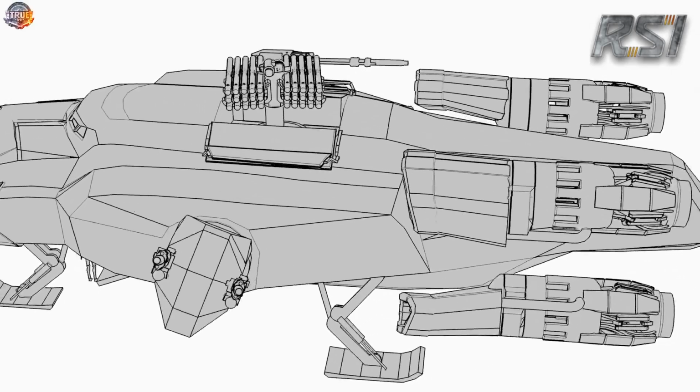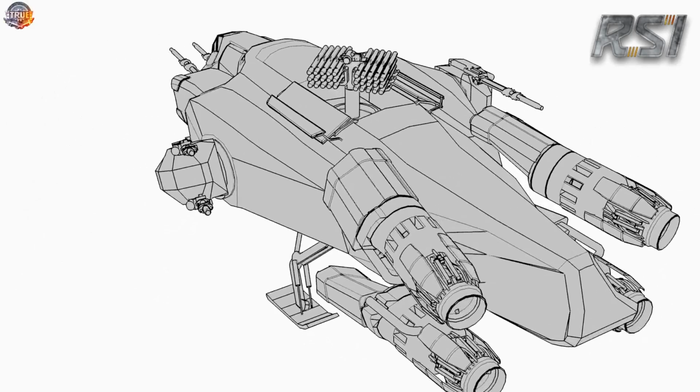Our ship is not that pretty, but it is solid and will serve you for the lifetime.